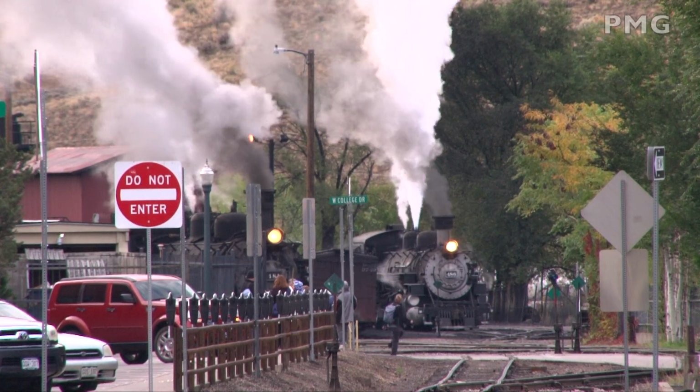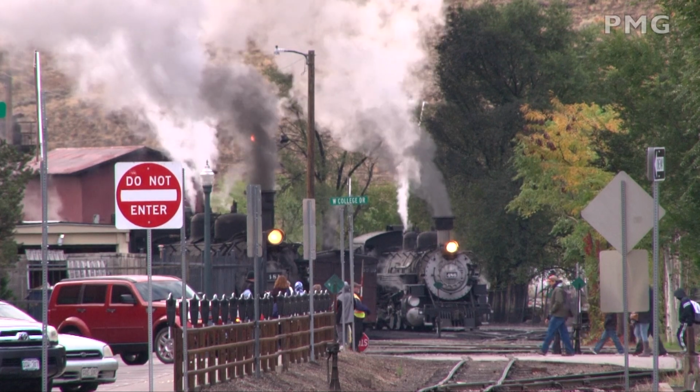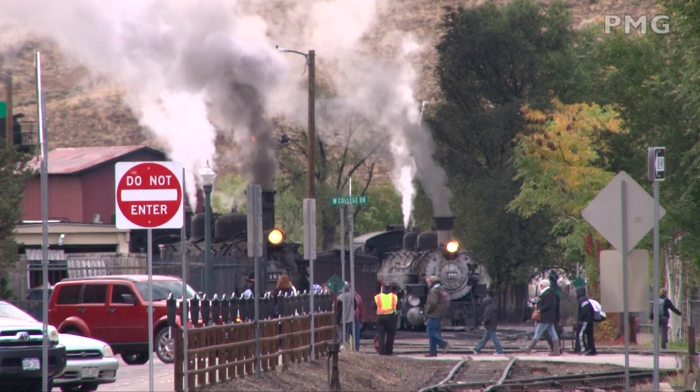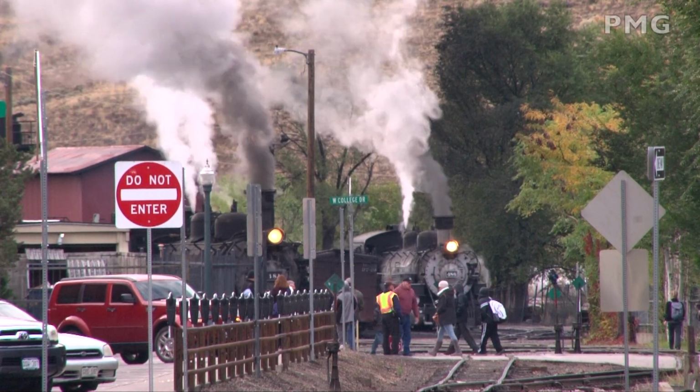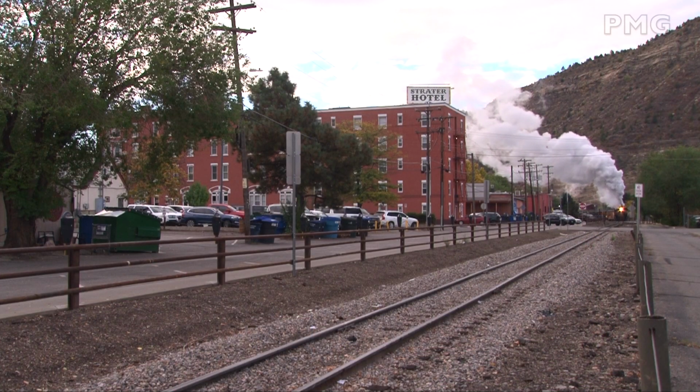The next morning, we caught the same train set departing Durango. This town of 19,000 sits at an elevation of 6,500 feet above sea level. It was founded by the Denver and Rio Grande Railway in 1880 and incorporated a year later.